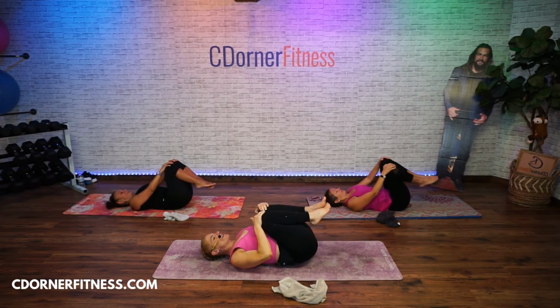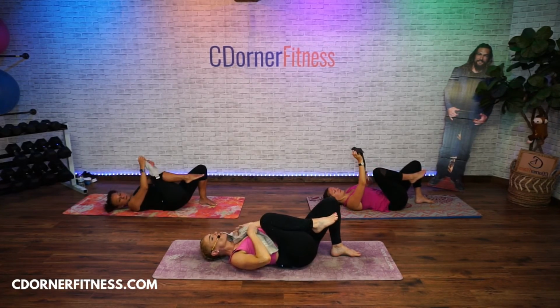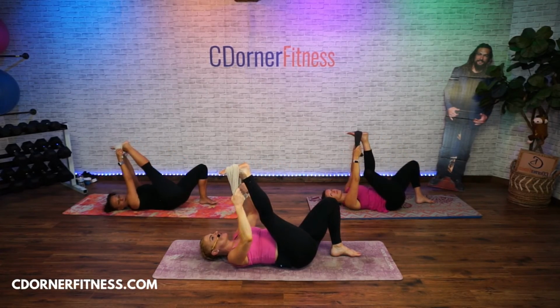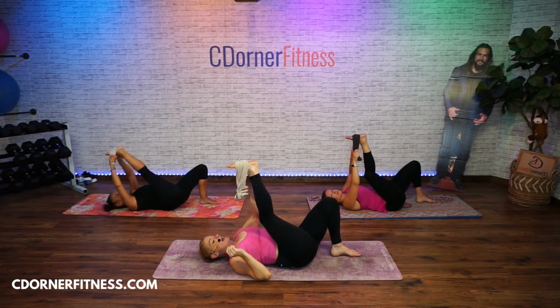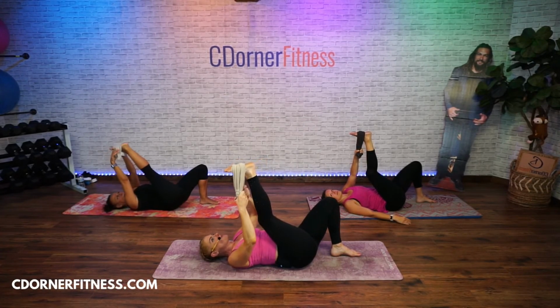Okay, so bring your right foot to the floor. Keep your left knee in and grab your towel or your yoga strap or your dog leash or whatever you're using. Grab it and then put it up on your left foot. A lot of you guys know this is my favorite series of hip and hamstring stretches. If you need more, you might need a longer strap or longer towel.